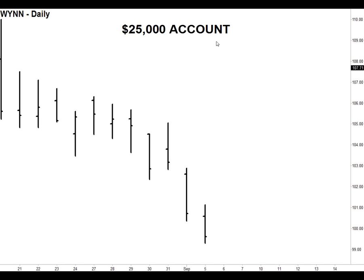Here's a $25,000 account, okay? Let's say we have $25,000 to work with, and we have a signal in win to go long. All right, now the first thing we want to do is figure out what R is. R equals 2%.